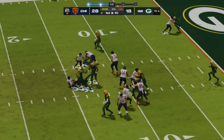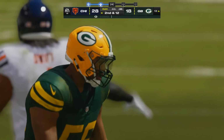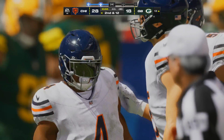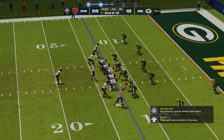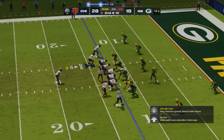Back to the running game with Swift, and maybe a measure of revenge there. He's had his way in this one, but this time they get him behind the line. It's a loss of 2 there, bringing up 2nd down. Well, that was one of the few times they've been able to contain him thus far. He's over 100 yards for the game, but he lost a bit off his total on that carry. A rare misstep on that last play because the drive has been strong, but now it's 2nd and 12.